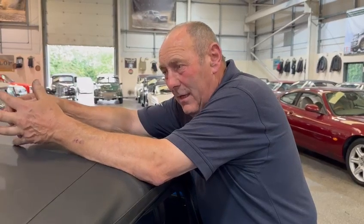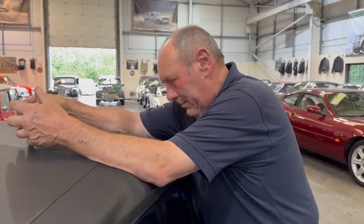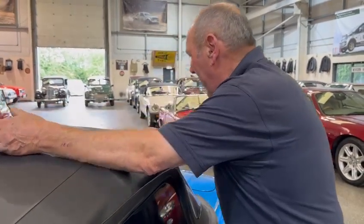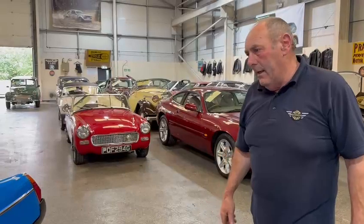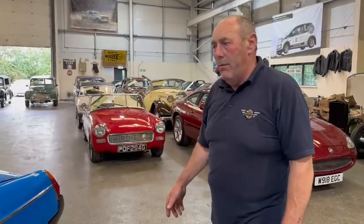Parts availability, price of parts, ease of fixing. You just can't go wrong, guys. You cannot go wrong. Midget's the same, but Midget's too small for most people. MGB is perfect. When they first came out in 62, 63, replacing the MGA, I was only a lad, wasn't I? In 62, I was 11 or 12 years old.